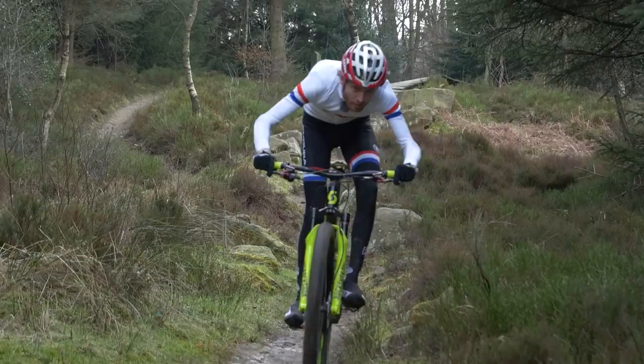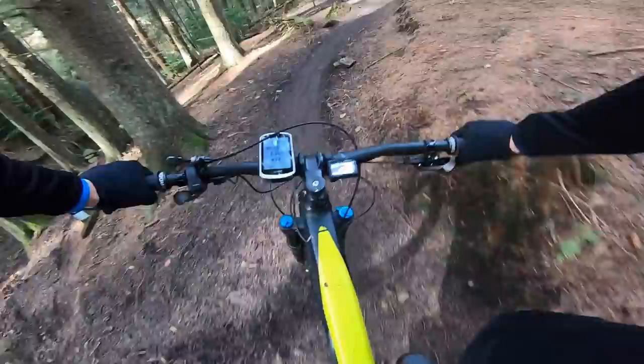I again fluffed the section up. I had to do a wrong turn, drop back into the trail from a dead stop, so lost a bit of speed there and a lot of time as well.